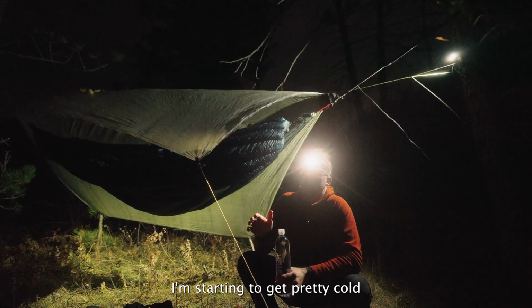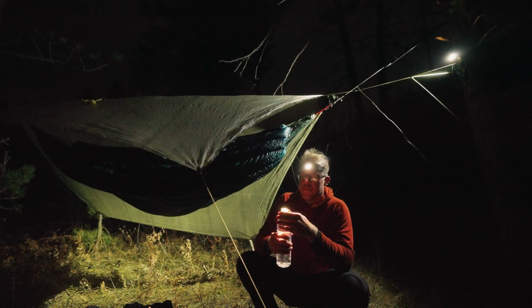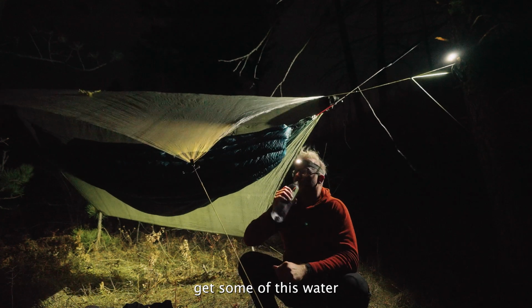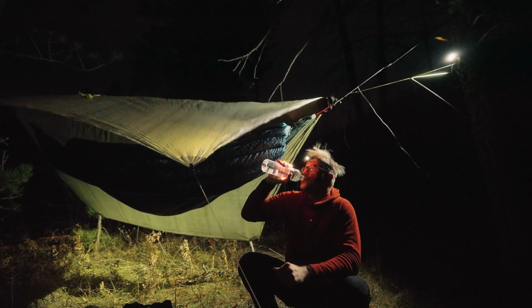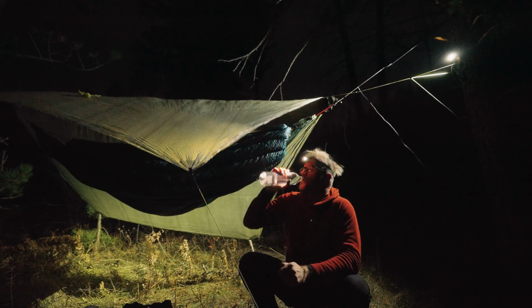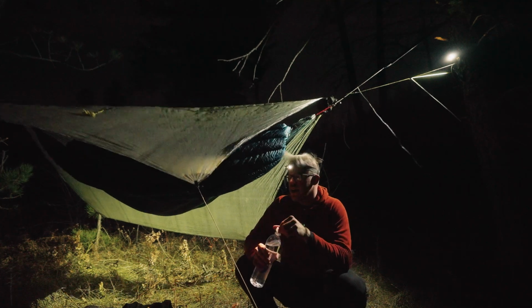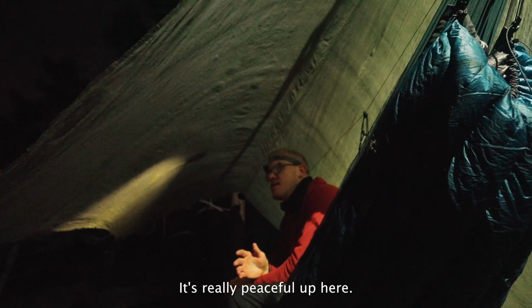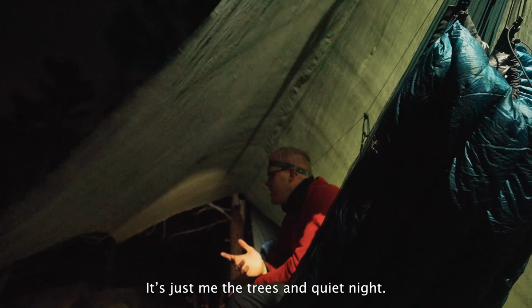I'm starting to get pretty cold. I think I'm going to crawl in. Let's get some of this water. Despite the wind, it's really peaceful up here, with just me, the trees, and the quiet night.